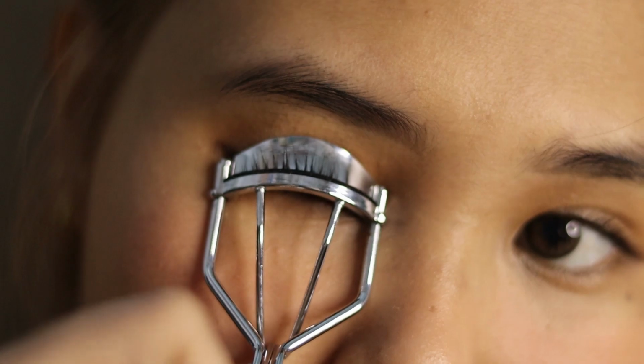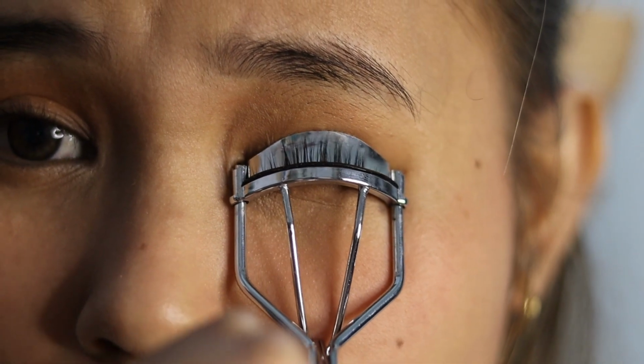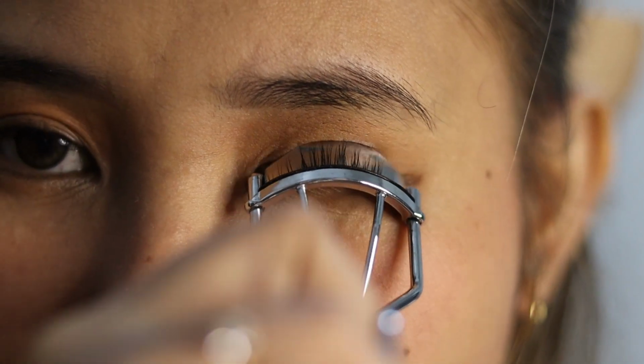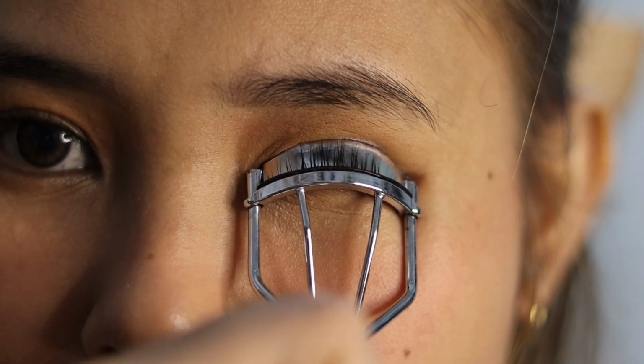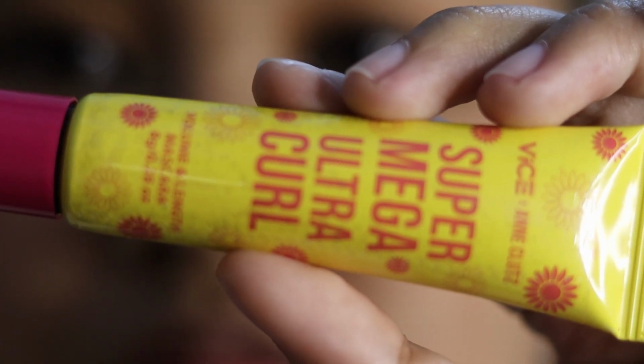Curling my lashes using the Innisfree curler. I really like this curler because it hugs the contour or shape of my eyes so it doesn't pinch my eyelids unnecessarily. And look at that curl!